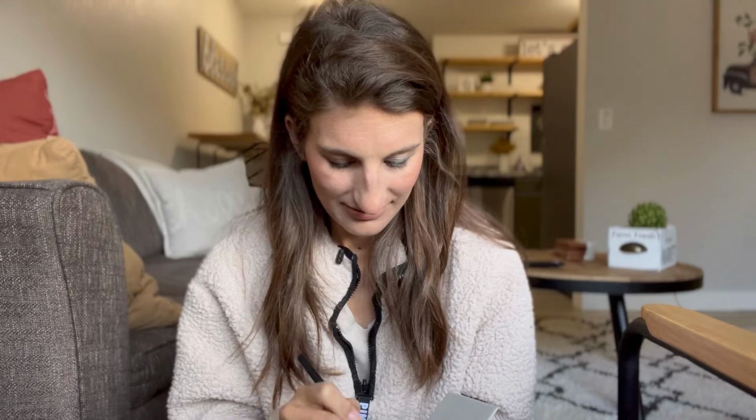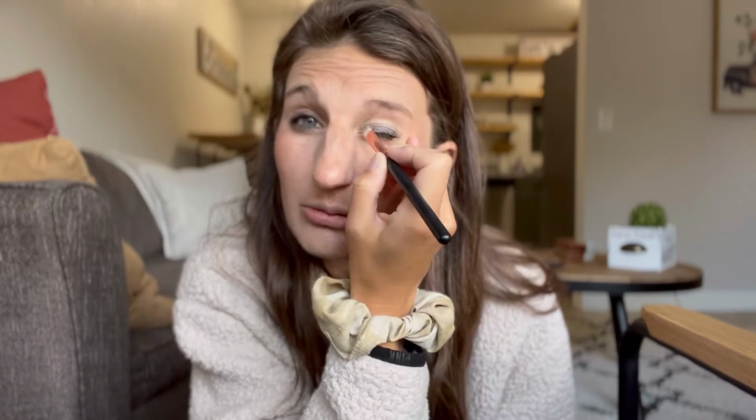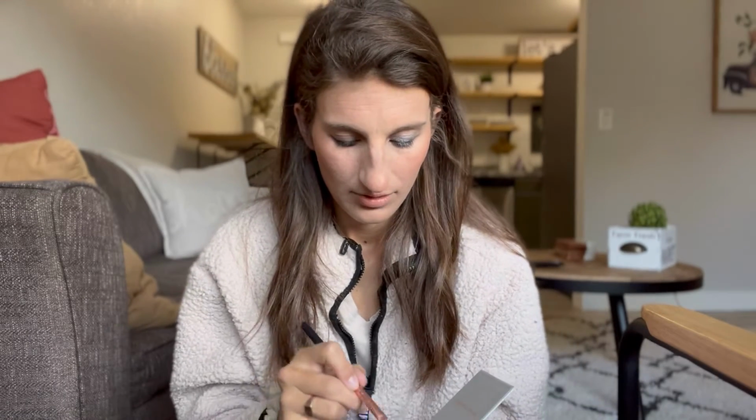But, and this is almost kind of a blue color. It's like a blue-gray situation, which I honestly don't usually do. So that's, if you can see, that blue-gray color. So I'm gonna do that to the other side really quickly.